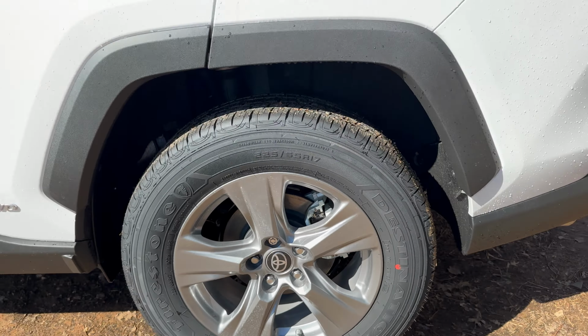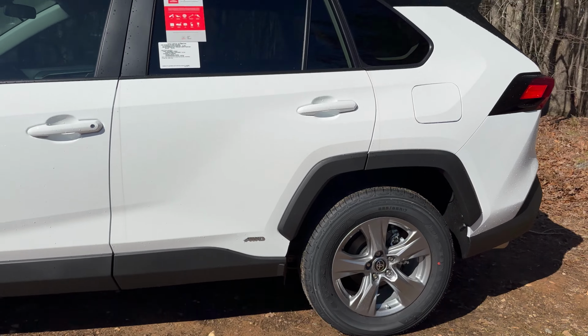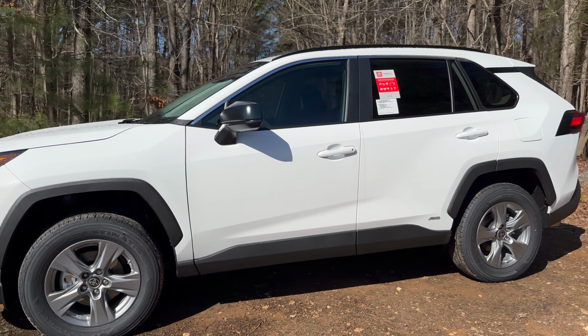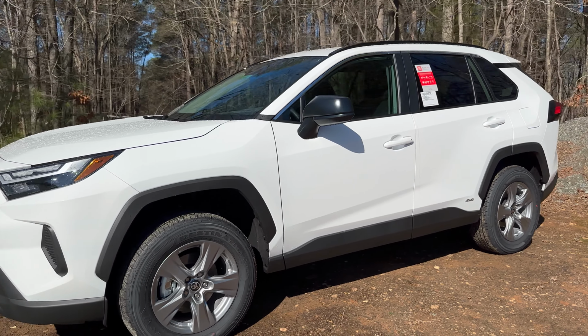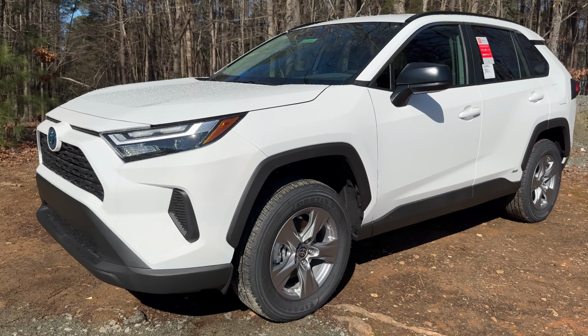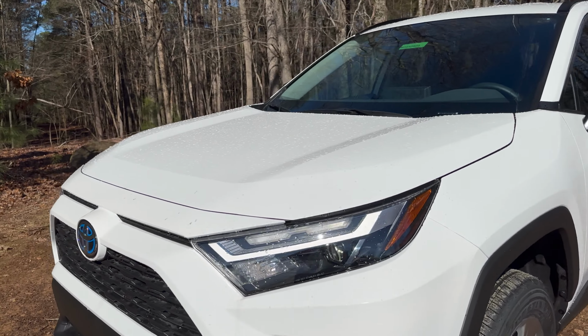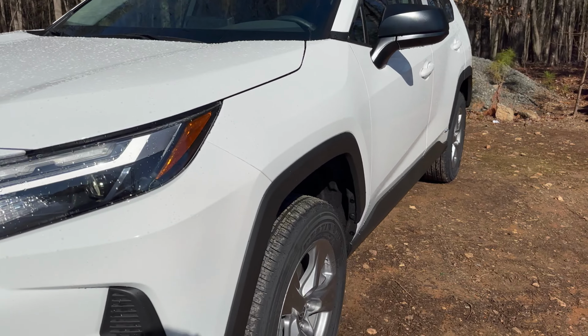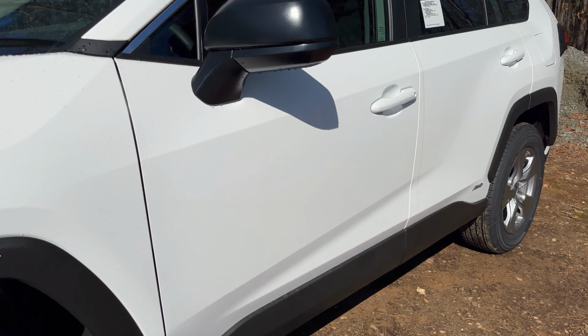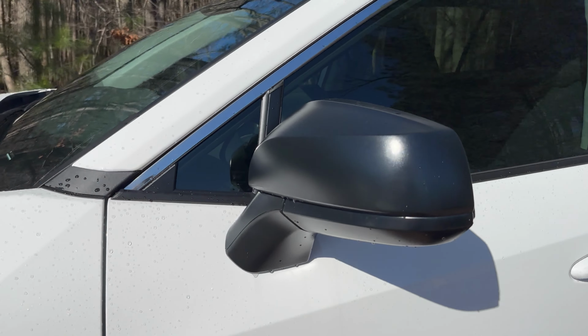Whoa! Look at that. Now, how does it look on the profile? We've got around the fenders, matte black, kind of thin. Matte black side mirrors, no turn signal indicator, so don't expect to see that there, because you're not going to get it. How do you like the lines? They're very, very subtle on this car. Very subtle. More, I guess, a combination of rugged and sophisticated. I don't know. It really depends on how you look at it.